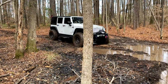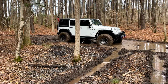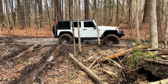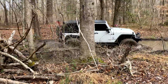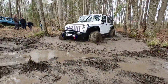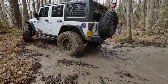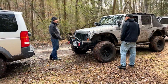All right, here comes Lisa. She's on 37s. I think they're Toyos. We'll find out. I know she has front and rear lockers, so let's see how it does. We're gonna do it. Nice. No problem for Lisa in those 37s. Take a look at the new paint jobs that we have after that mud hole experience.